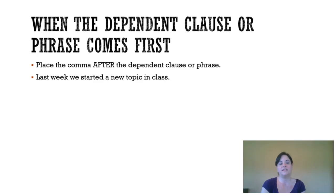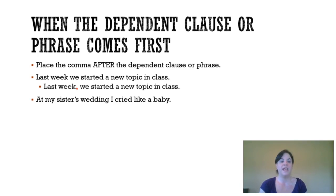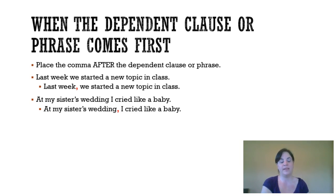What part of that sentence at the beginning can I remove? Last week. Now I'm left with "we started a new topic in class," which is a complete sentence, and so I should separate "last week" with a comma from the rest of the sentence. Last week, comma, we started a new topic in class. How about this one? At my sister's wedding, I cried like a baby. The dependent clause here is "at my sister's wedding," so my sentence should say, at my sister's wedding, comma, I cried like a baby.